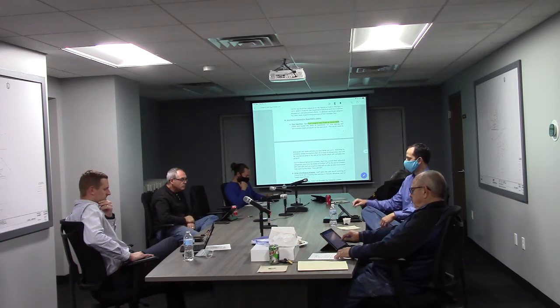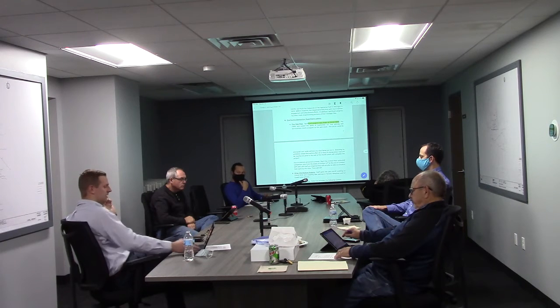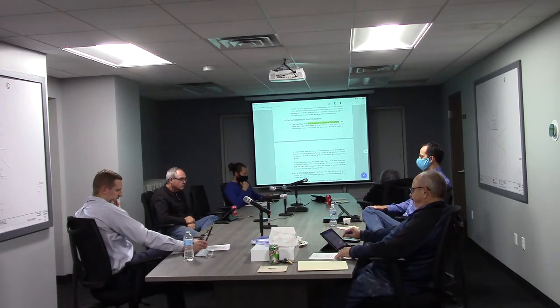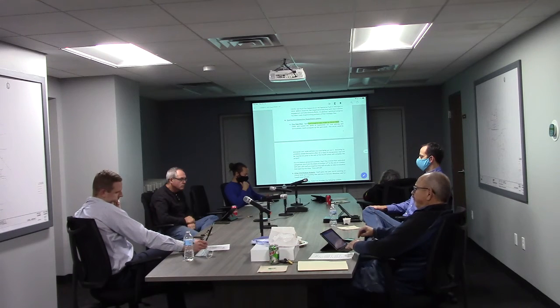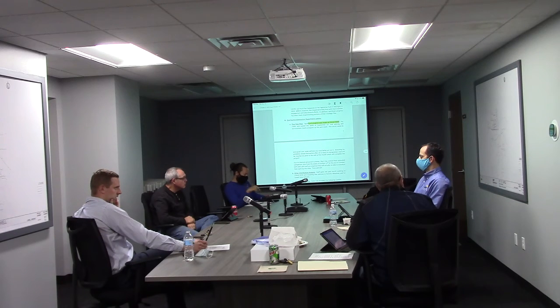Circuit 204 cable is completely ready to go, aside from doing the integrity testing on the cable itself. All the connections, splices, terminations, everything has been completed on that. We're going to figure out a day next week where we can get this cable tested. We have the equipment to do the needed test, and then we'll be able to get it put into service.